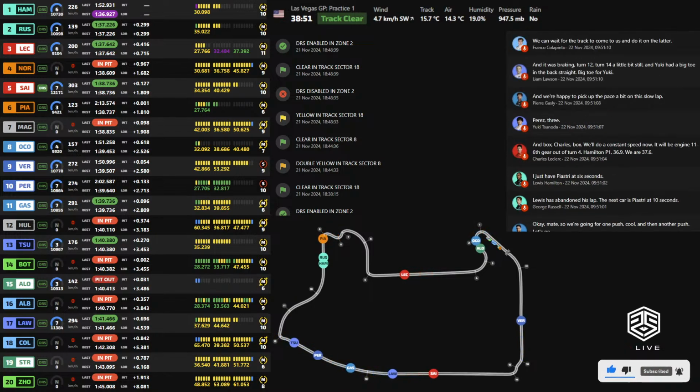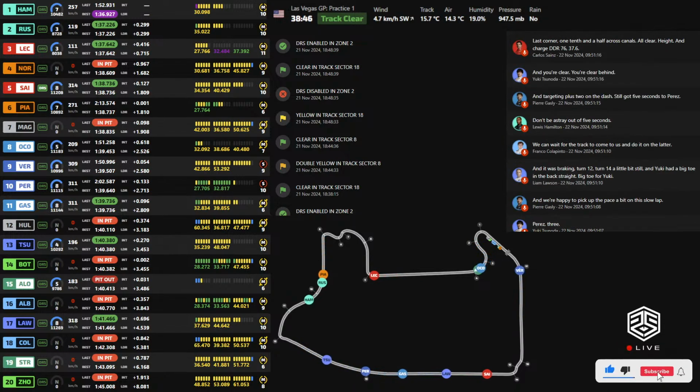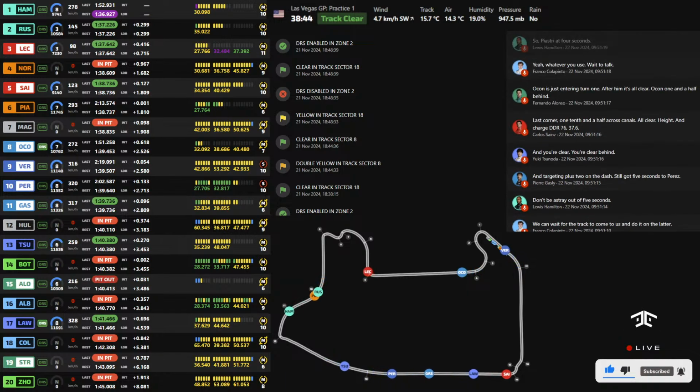Right, Sergio out on track, going better than his previous laps, but he's not going to top the times at the moment. Currently sitting 10th, should go a little bit quicker than that.